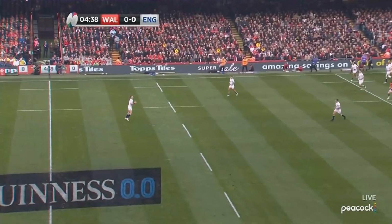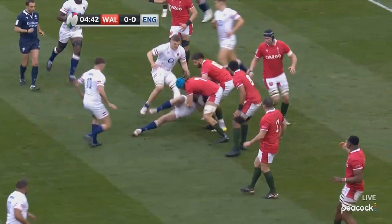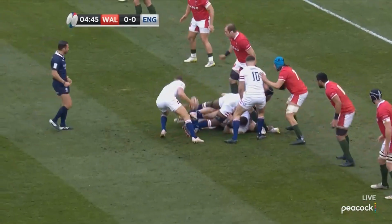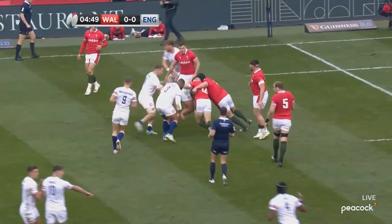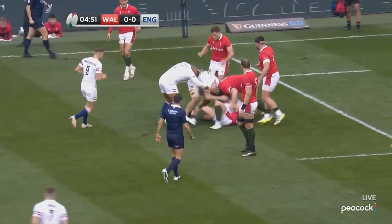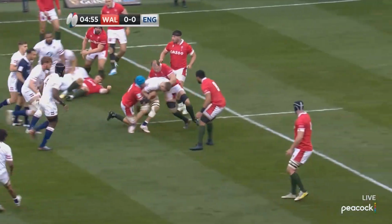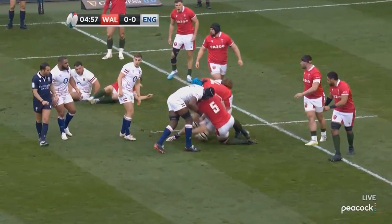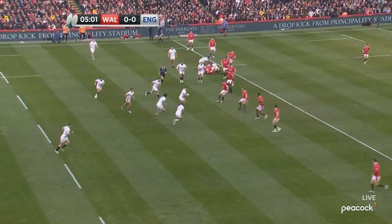gets hold of the ball, then slices the ball away and gives England the chance to attack again through Freddie Stewart on Van Poortfleet. Here's Genge, second carry already. Ellis Genge, 18 carries against Scotland, 26 carries in the championship, make that 28 including today. So you can see how much they build around the loose head.